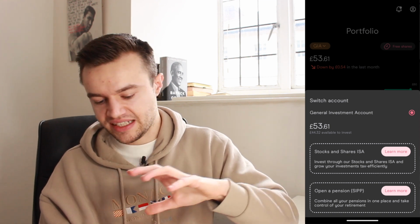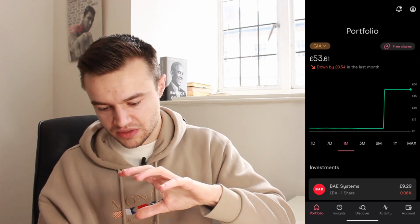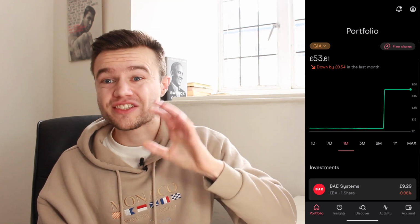So this is a neat feature, it's a neat overall home screen to be able to see the performance of each of my investments and the performance overall. So I quite like how simple this is. And if you want to buy a stock on Freetrade's app, this is super easy too.